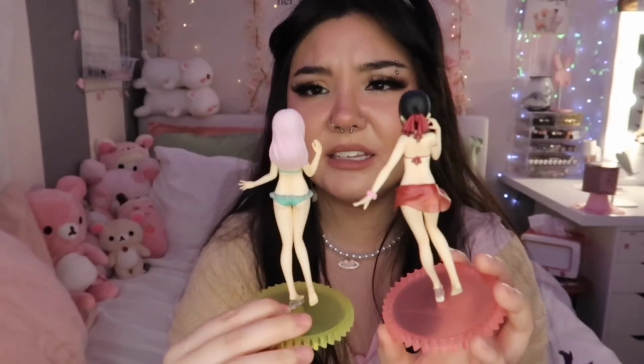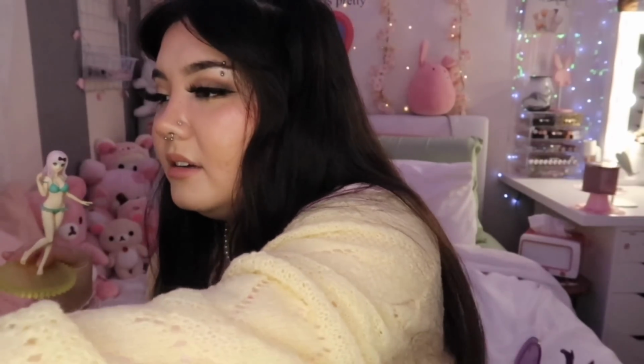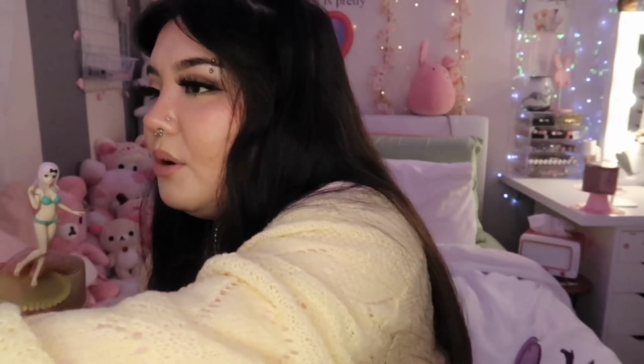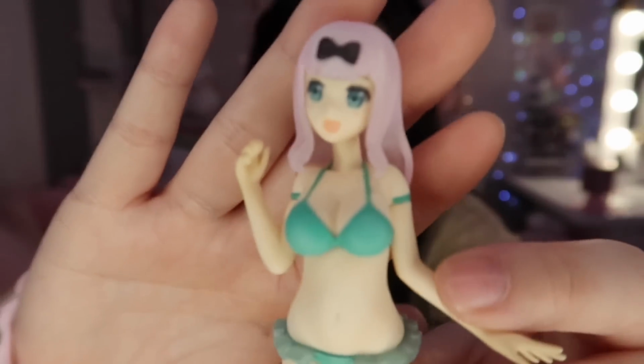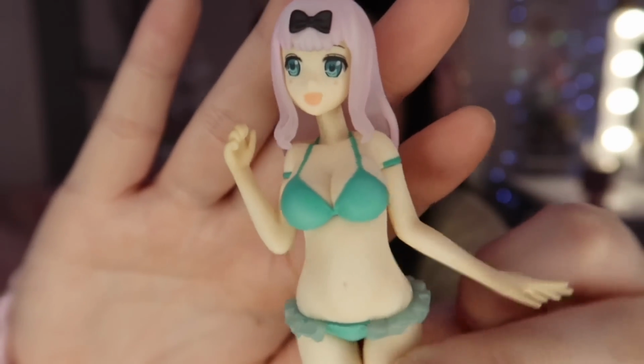And then their necks, especially Chica's neck, looks really long in this, and I don't know why. I think her head might not be on all the way. Oh, it is. Her neck just looks extremely long on this. See? But it's cute nonetheless.